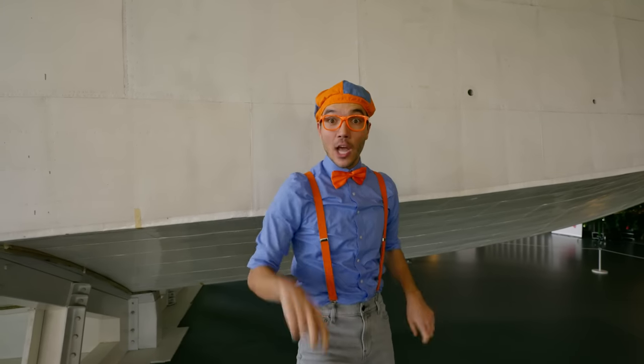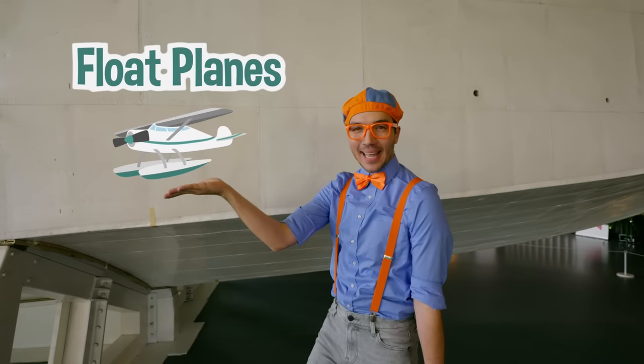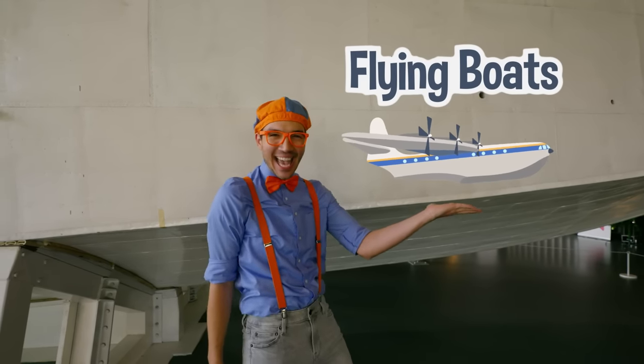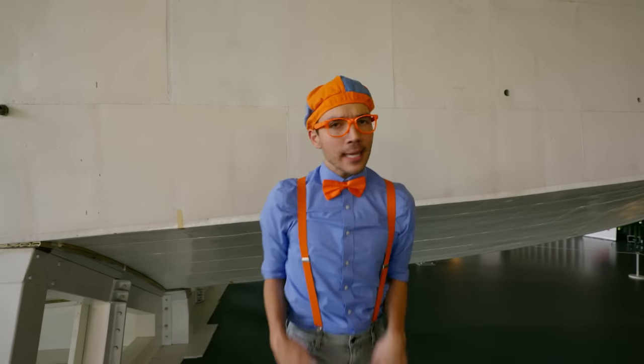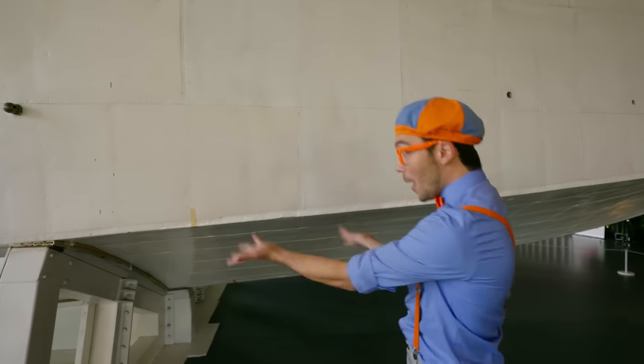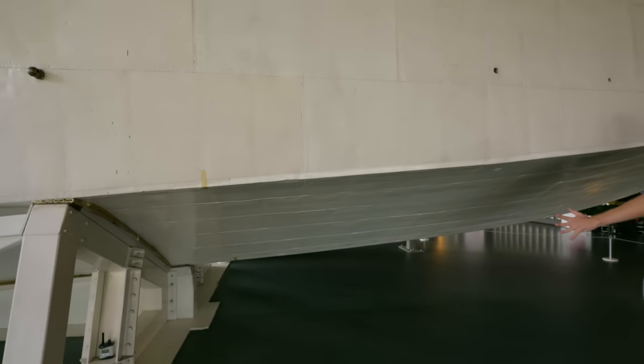Yeah, and there are two kinds of seaplanes. There are float planes and flying boats. Yeah. A float plane is just a regular plane with floaties on the bottom. But a flying boat is a boat on the bottom. Yeah. Wow. Whoa.